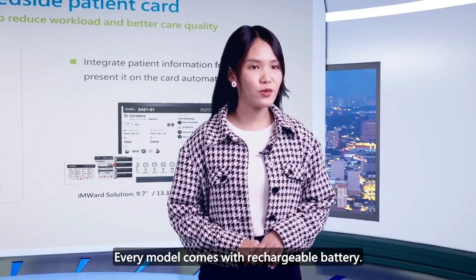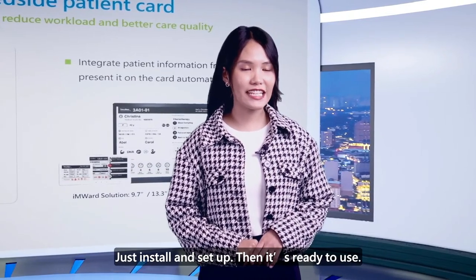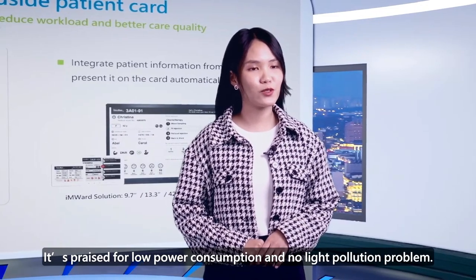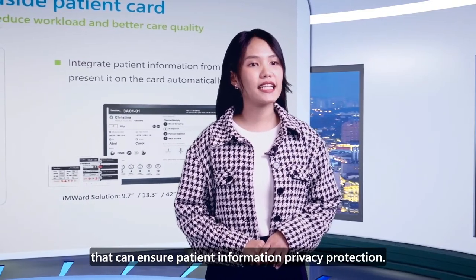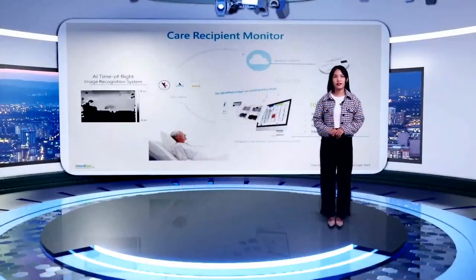Every model comes with a rechargeable battery. Just install and set up and it's ready to use. It's praised for low power consumption and no light pollution problem. Importantly, the digital patient card comes with HIPAA compliance that can ensure patient information privacy protection.